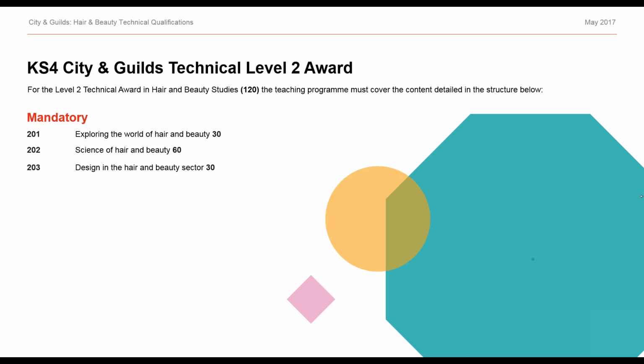So let's start taking a closer look at our hair and beauty portfolio of what we've got on offer. We have our Key Stage 4 Sitting Guilds Technical Level 2 Award in Hair and Beauty Studies. This, for a learner at school, when they're in Year 9, they have an opportunity to choose their options. They have to do their 5 academic subjects, and then they have 3 buckets where they can pick up a technical award that sits on the performance tables.